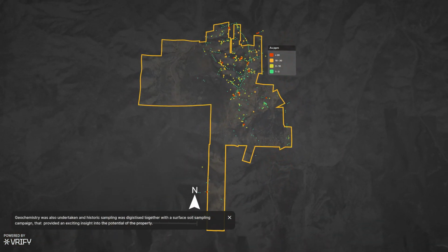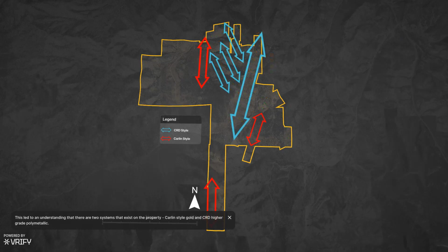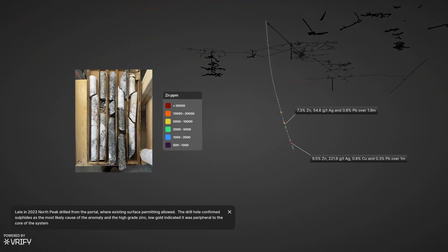Geochemistry was also undertaken and historic sampling was digitized together with a surface soil sampling campaign that provided an exciting insight into the potential oxide material of the property. This led to an understanding that there are 2 systems that exist on the property, Carlin-style gold and CRD higher-grade polymetallic. Late in 2023, North Peak drilled from the portal where existing service permitting allowed.